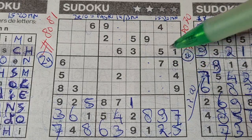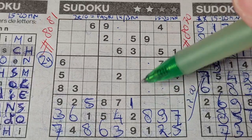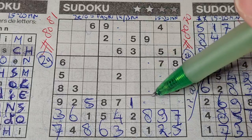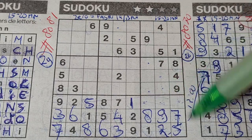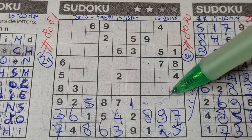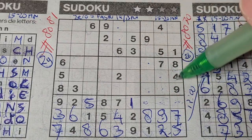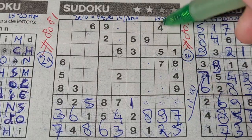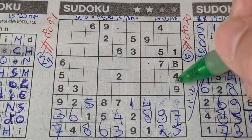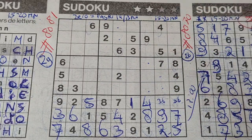Then 3 missing numbers. 3 is missing, 4 is missing, the 5 and the 6 are missing. 3, 4, 6. Look, we have a 4 in the last column, no 4 there. 4 in the column next, so no 4 there. Only place left for the 4 should be there. So the 3 and the 6 are left. Let me mark those 2 boxes.